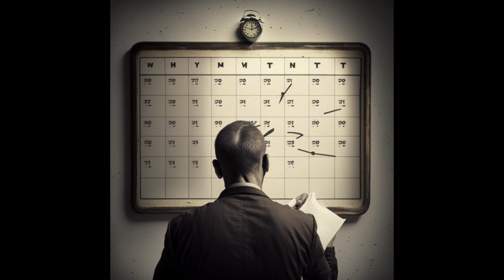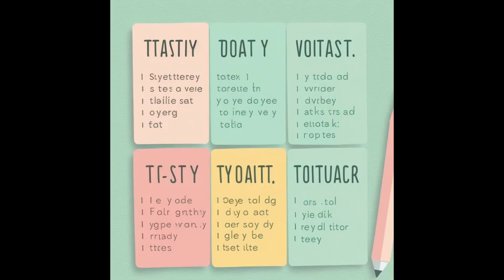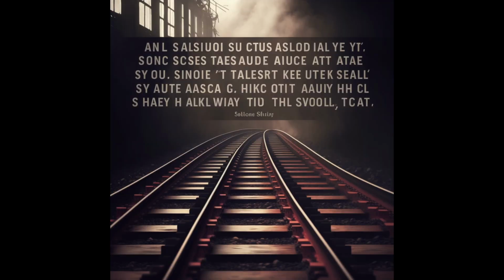Tip 2. Create a schedule. Another key strategy for effective time management is creating a schedule. This means setting specific times for each task on your to-do list. It's important to be realistic when scheduling your tasks and to allow for some flexibility in case unexpected things come up. By having a schedule, you'll be more likely to stay on track and accomplish your goals.